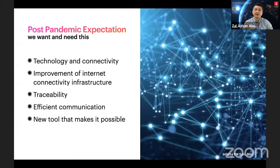FM will need to adapt to some kind of new method, new standard and new procedure. So efficient communication is really needed for FM, building occupants, their clients and building operators. So how do we identify the new tools that make all this communication, traceability and technology adoption possible?